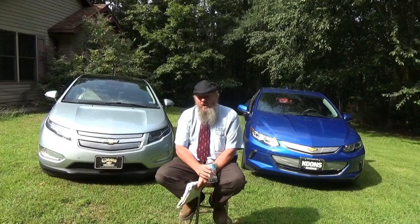Which one's faster? I would say the 2017 has more pep and will get up and go quicker than the 2011. They've done some improvements for sure, and that was one of the things when I test drove the 2017, which I pretty much bought anyhow when I did the test drive: I noticed the pickup and how well it just got up and went compared to the 2011. So that is one thing. It does seem to be faster, quicker.